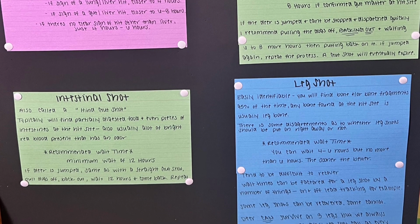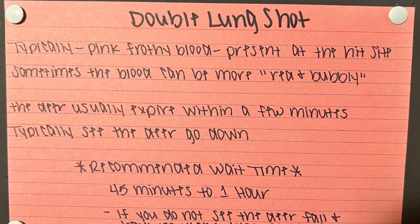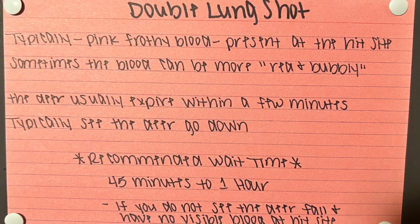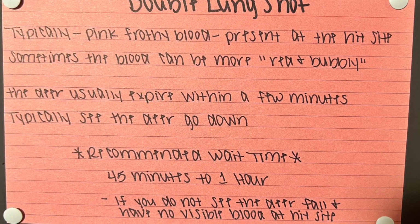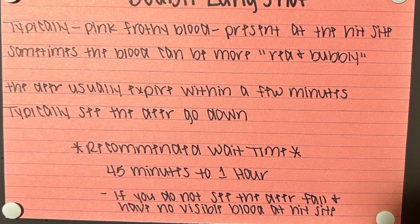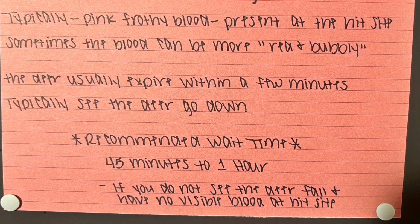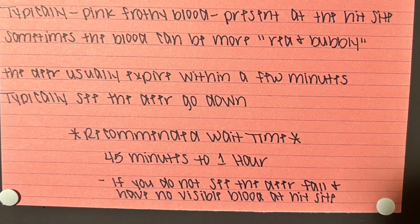But we're going to start off with the double lung shot. You're going to physically find at the hit site pink frothy blood. Sometimes that blood can be more red and bubbly, but these deer typically expire within a few minutes, and you'll usually watch those deer go down. The recommended wait time that I suggest if you don't see that deer fall and you have no blood at the hit site or a blood trail is 45 minutes to 1 hour.